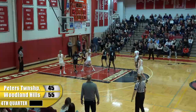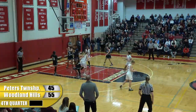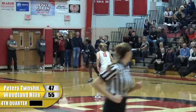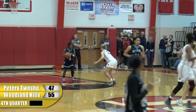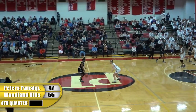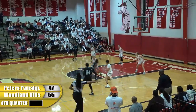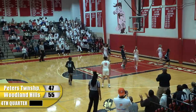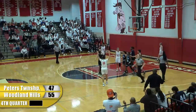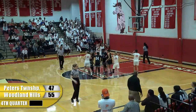They look for their number 1 scorer. She has the ball, drives to the hoop. And the layup's off the mark, but it's rebounded up by Verosco on the putback. So Jasmine Dunn is bringing the ball up for the Woodland Hills Wolverines with 2:27 left in the fourth period. And she makes a move, gets to the basket, and is fouled. She'll be shooting 2.